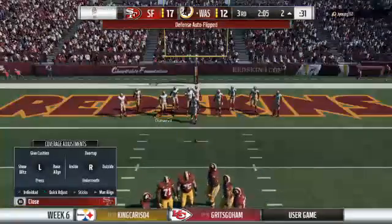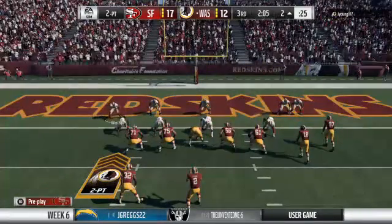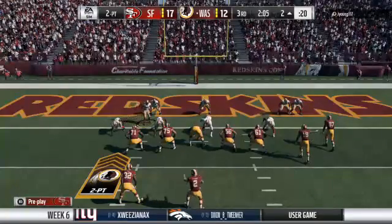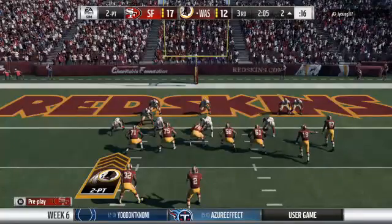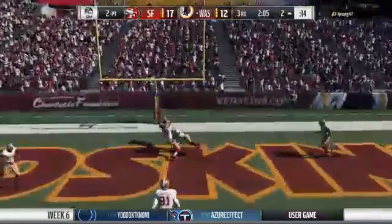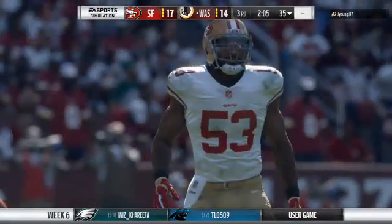So they're going to go for 2. Here we go. Check. Patriots. To throw is Peterman. And he's got it. So the try for 2 successful. And with it, they're back within a field goal.